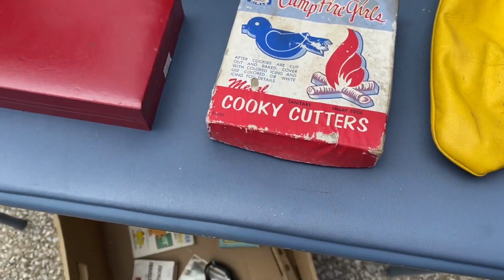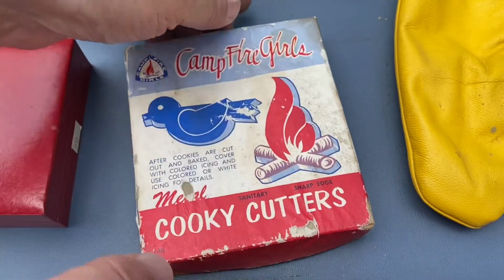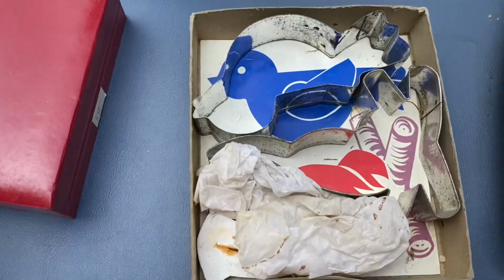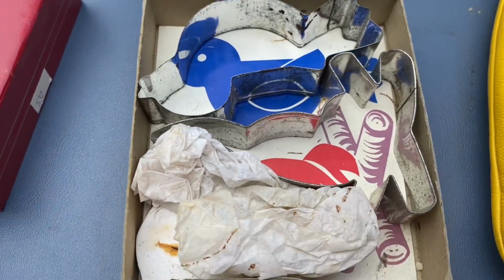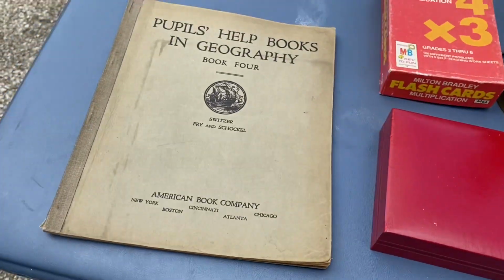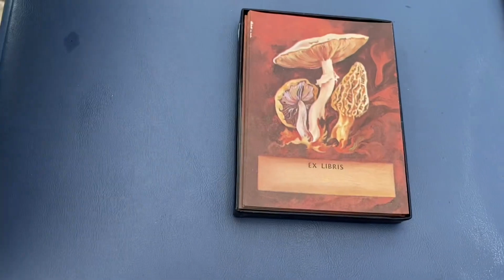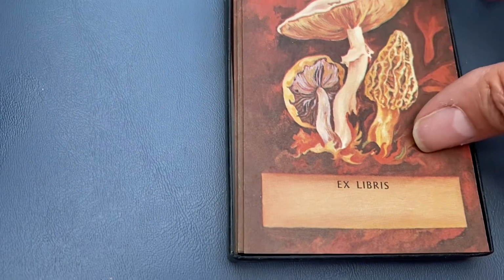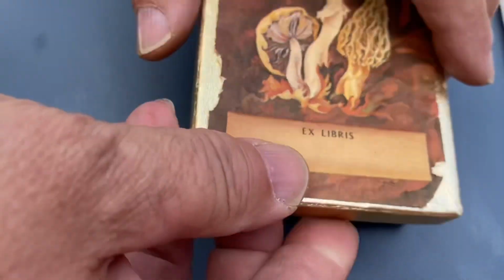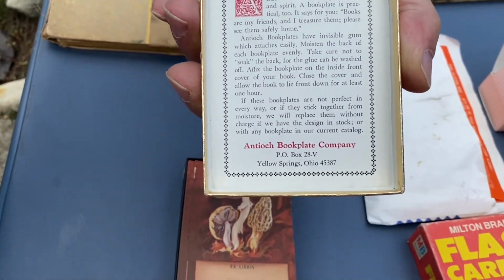The vintage graphics on this box caught my eye first, and what they are is two Campfire Girls cookie cutters. They are metal. It looks to be all original and in very nice condition, so we definitely picked these up. Inside this little box with the mushrooms are book plates. They're made by the Antioch Book Plate Company. These you would put inside a hardback book if you were going to put it on your library shelf. These are highly collectible.